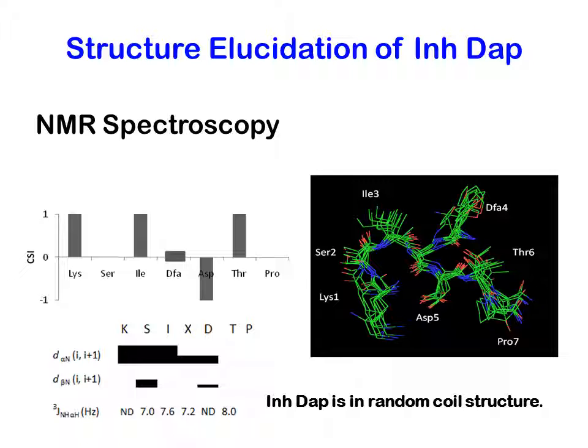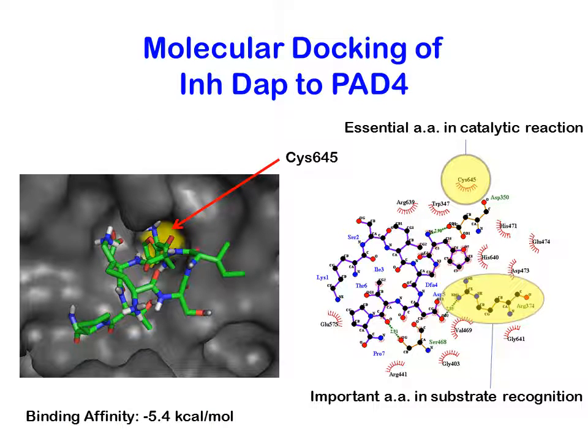Our result shows that our DAP peptide adopts a random coil structure, which is consistent with our hypothesis that this linear peptide will have a random coil structure due to its great flexibility. The NMR structure was then used in molecular docking analysis.